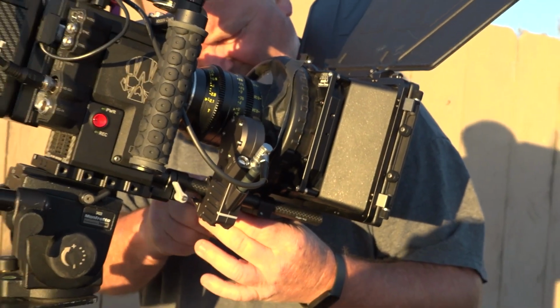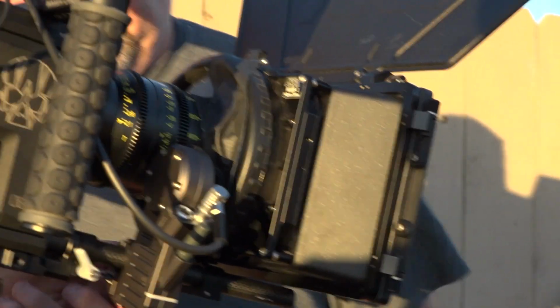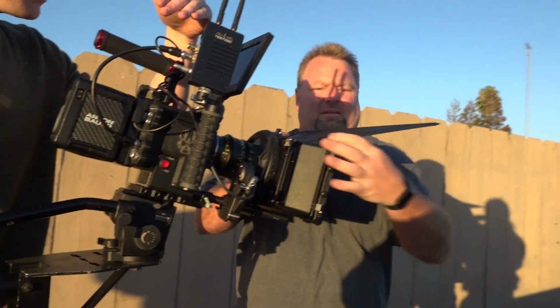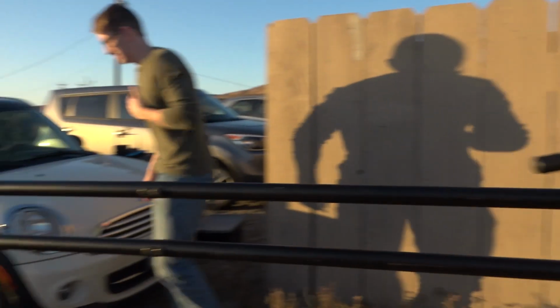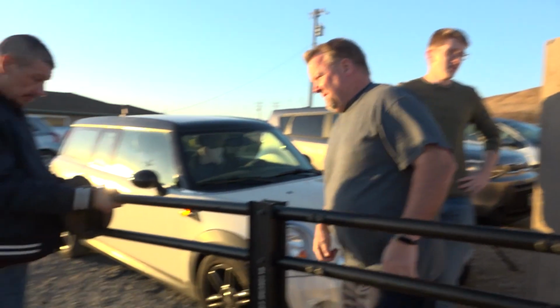Gaff tape is special tape that's black, but it's also got a level of grip to it that doesn't leave residue, so you can put it on and tear it off pretty simply. It's got very strong hold. And it's expensive, so I recommend gaff tape in your life. It's about $25 a roll.